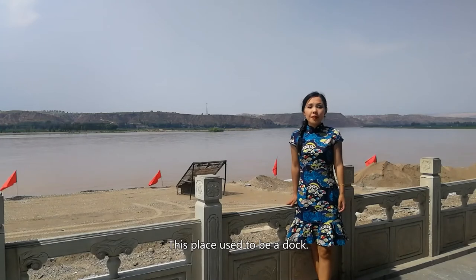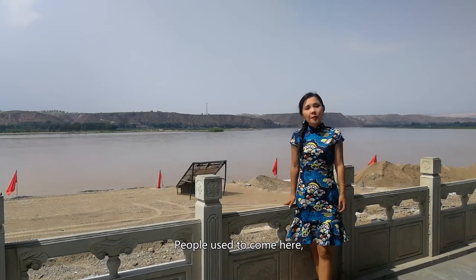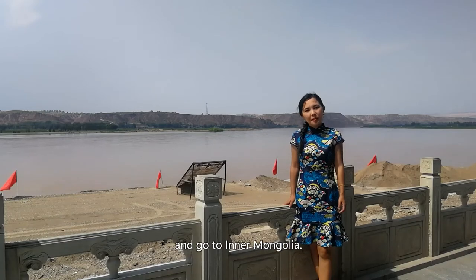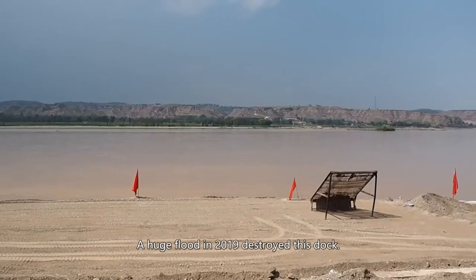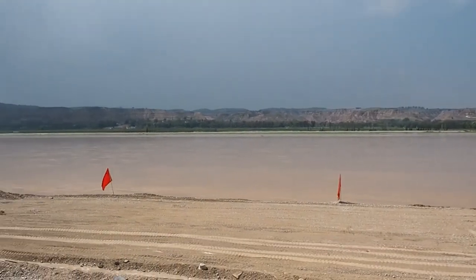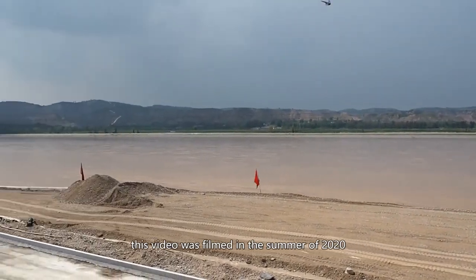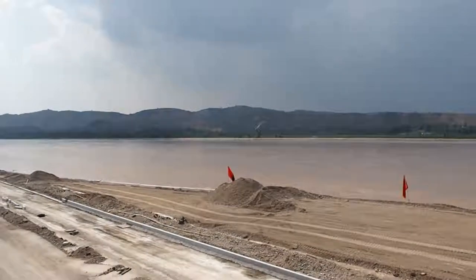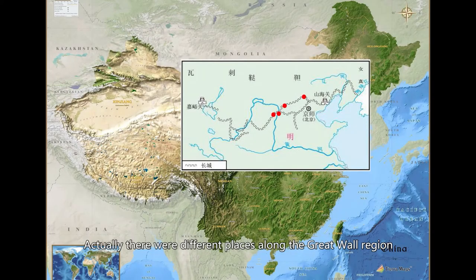This place used to be a ferry. People used to come here, take the ferry across the river, and go to Inner Mongolia. A huge flood in 2019 destroyed this dock. This video was filmed in the summer of 2020, and they were rebuilding the dock. Actually, there were different places along the Great Wall region for the immigrants to go to Mongolia. The dock here was one of them due to its special location.